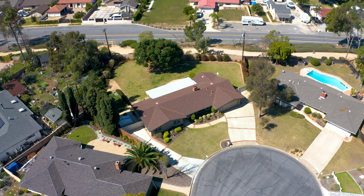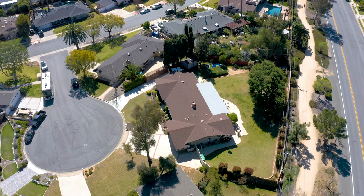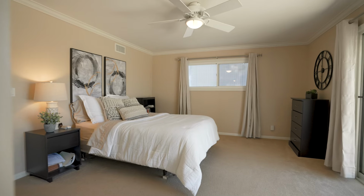Welcome to 13721 Milford Circle in North Tustin. This is a great house. This is the kind of house you wish you had 10 of these houses, okay? This house offers dual master suites.